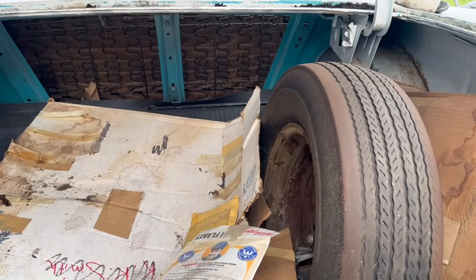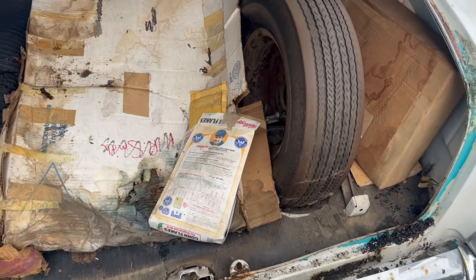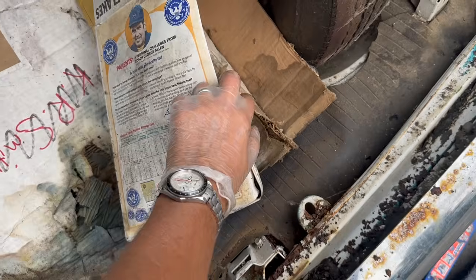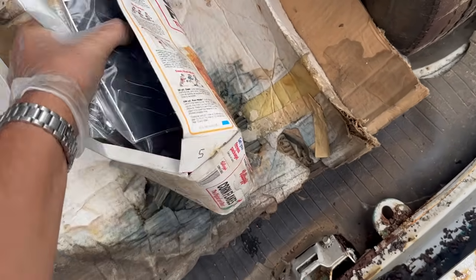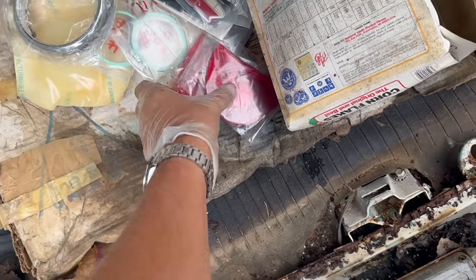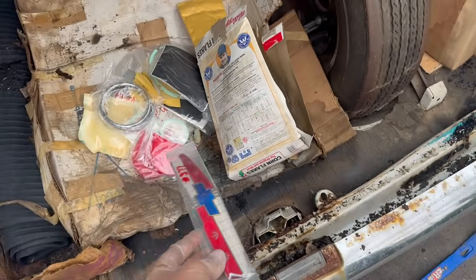All right. Oh, what do we got going on in the trunk? What I should do, how old is this? Coach George Allen cornflake box. We got some new looking parts. Oh, look, some new bits, gauges, lenses. That's for the grill.